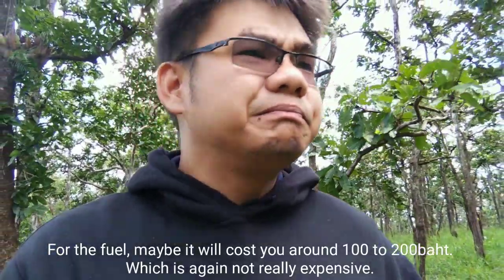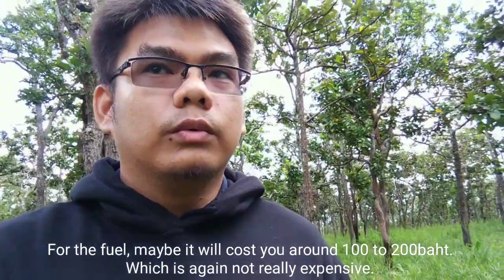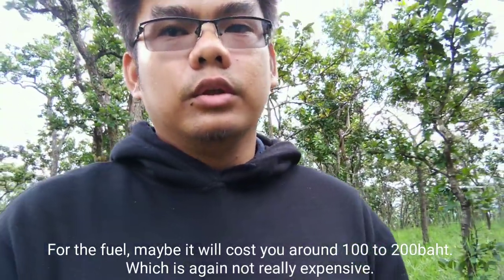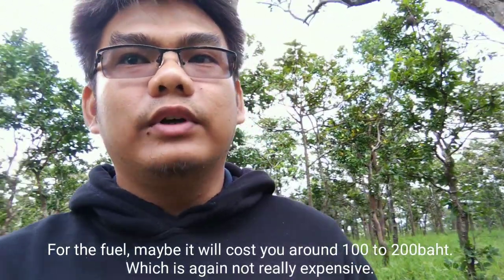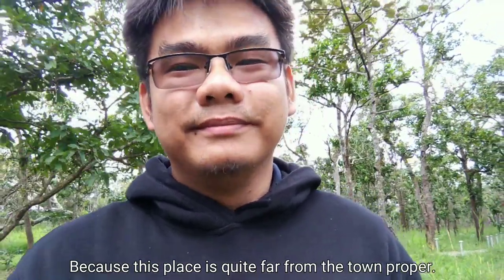For the fuel, maybe it will cost you 100 to 200 baht, which is again not really expensive because this place is quite far from the town proper.